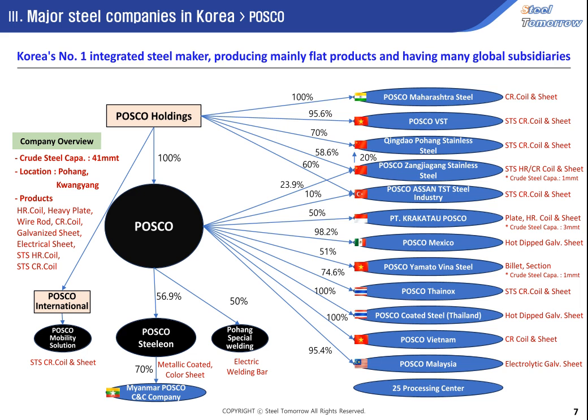In terms of overseas steel subsidiaries, they have 13 production facilities and 25 processing centers globally. Among the overseas production facilities, integrated steel mills included are POSCO's Zhangjiagang Stainless Steel, PT Krakatau POSCO, and POSCO Maharashtra Steel, with a combined steelmaking capacity of 5 million tons. The others operate downstream facilities to process hot-rolled and cold-rolled products from POSCO for local sales.